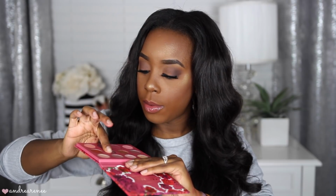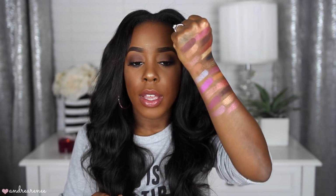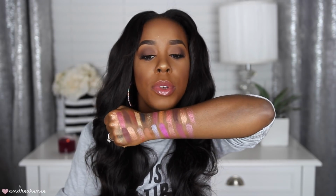Cute, cute, cute, cute. Next one is Gal, and this is also a metallic, this one right here. These are super, oh, that's pretty. These are super buttery. Okay, you can barely see that, but that is actually really pretty. It's right there. There's Gal right there. That's actually really pretty. I like that. I'm gonna swatch one more because my battery is about to die.